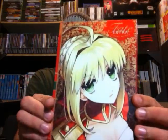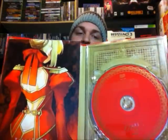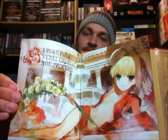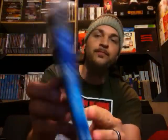The collector's edition came with a Fate Extra Visual Works book, which is basically a hardbound art book that housed also the soundtrack. It's only like 16 pages of art inside, and the book is attached. Hey, that's a little risque. And the pages are attached to the front of the book, so you can't take it out. And then obviously the game itself.